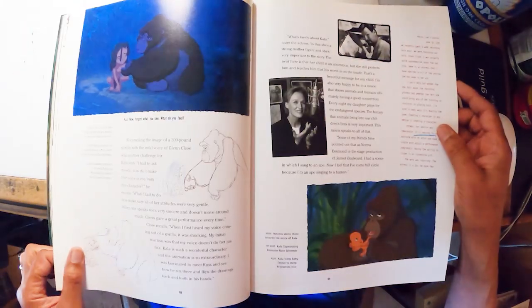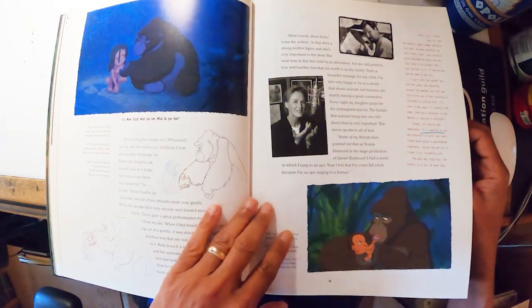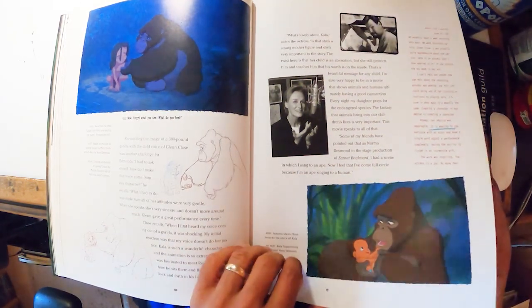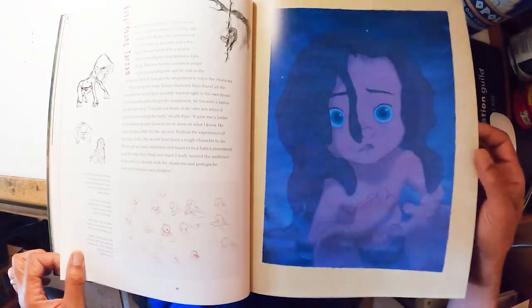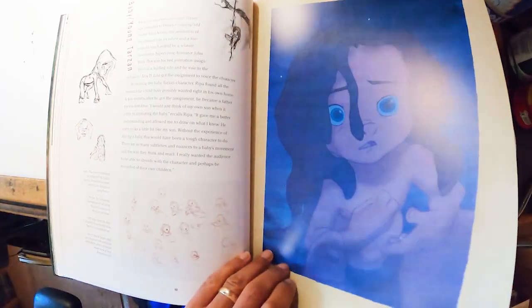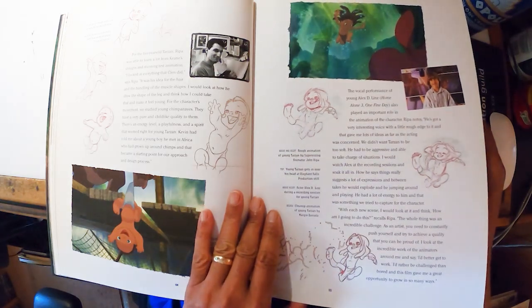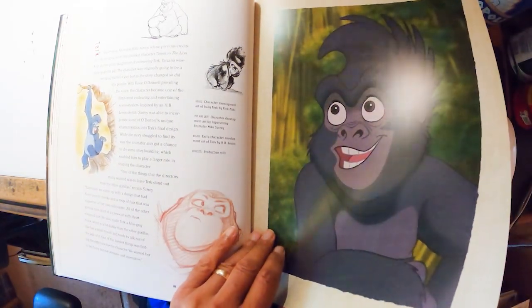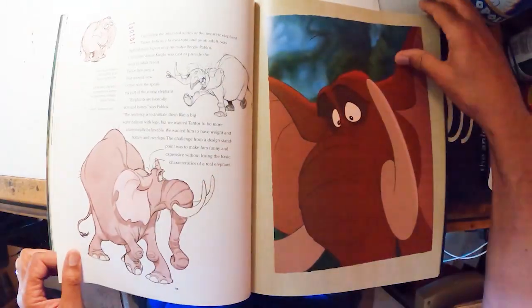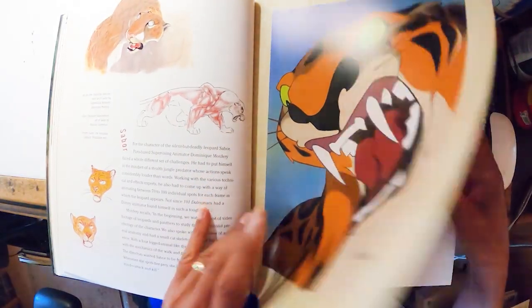And this is Kala. This is Tarzan's mother. Looks like she was played by Glenn Close. And the supervising animator for Kala was Russ Edmonds. Baby Tarzan. Look at these drawings. There's the baby. Such great drawings here. Such life in them. John Ripa was the supervising animator for the baby Tarzan. And a little playmate, Turk. Mike Surrey was the supervising animator for this character. Elephant. Oh. Sabor the leopard, I guess.